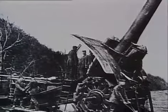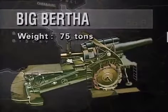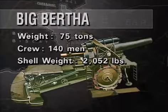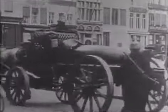Basically, it fired a very large and heavy shell packed with explosive in such a way that it would plunge down onto fortifications and literally drive its way into the fortification before it actually exploded. Without the use of the Big Bertha, those forts would have held up the German army for quite some weeks, if not months. As it was, they were able to smash their way through in a matter of days, making possible the big sweep through Belgium and into northern France.